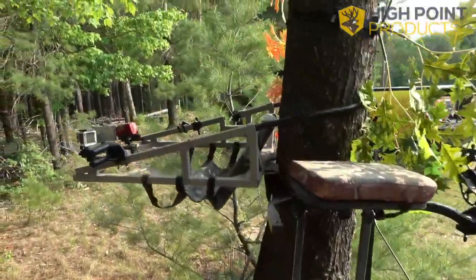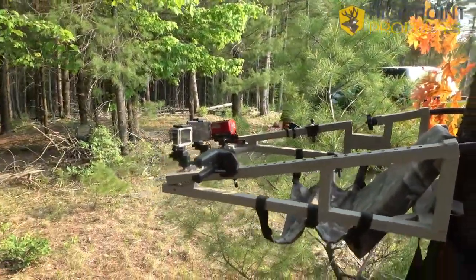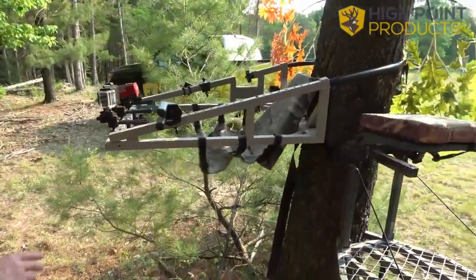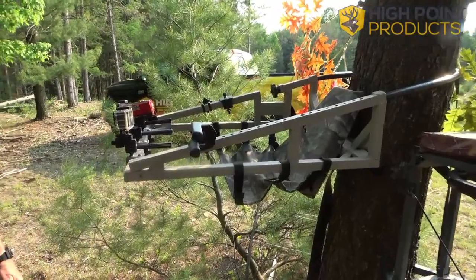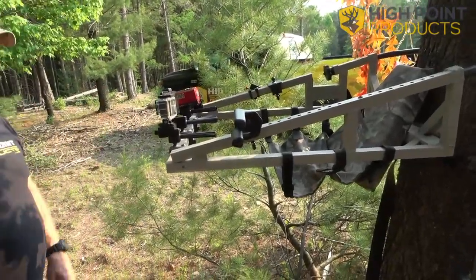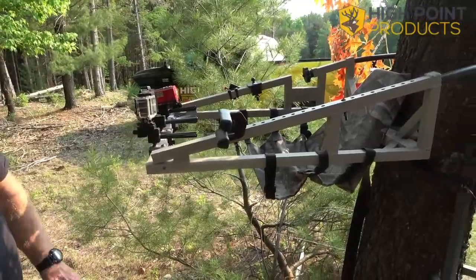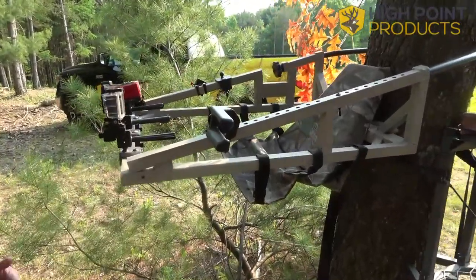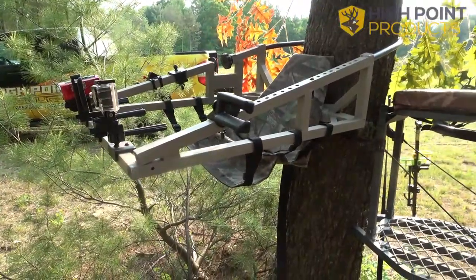Okay, we got another tree stand here. Yeah, this is a climber right here. This one was made in Middlesburg, Pennsylvania, a Timber Tall tree stand. They don't make them no more, but it's one of my favorite stands to hunt out of. It's very lightweight, and it's like sitting in a sports car. So I still use it a lot. And what's nice about it is all our products adapt to it very well.